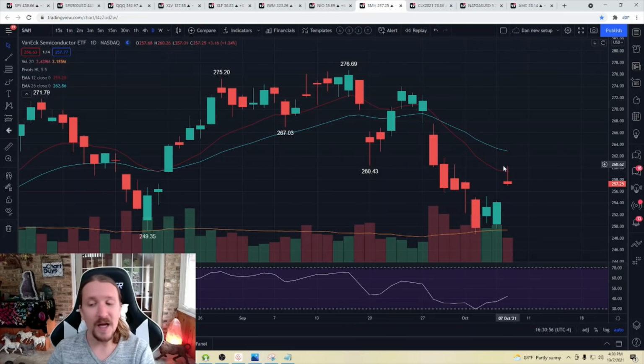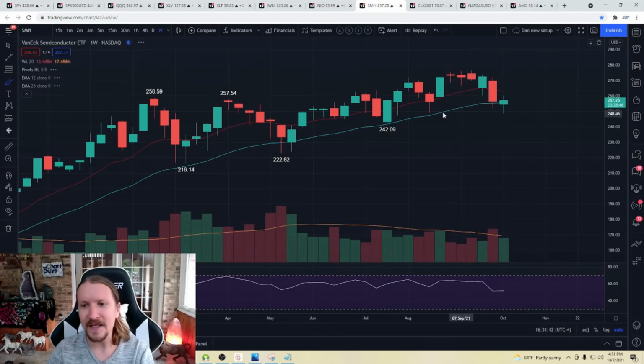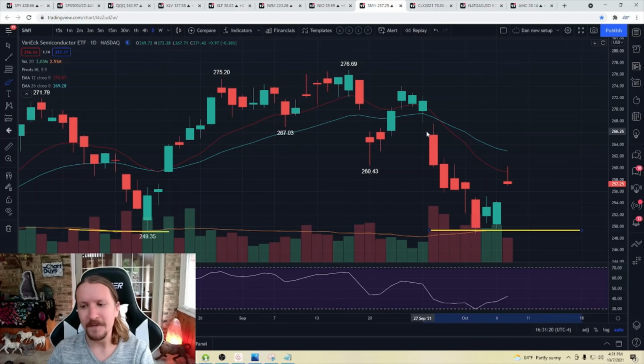SMH, again, ugly daily candle, no doubt about that, but a solid move off of our lows. It's the best bounce we've seen since that bounce at the end of September. And if we lose the hourly uptrend, if we see the low of today break tomorrow, the bulls must confirm a daily trend change to try and hold our weekly double bottom at support, 249.35, 248.78. But again, a lot of proving to be done.